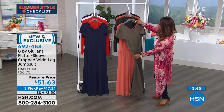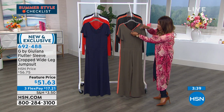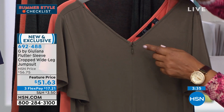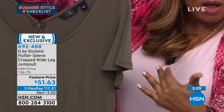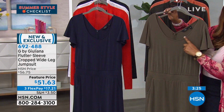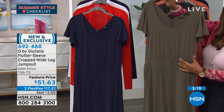I just want to show you the back. You just slip into it. That's why we love jumpsuits, because they're so easy to slip into. And then of course, there's a hidden zipper pull just right here at the very top. I love the coverage on the arms that you've done. So if you've got fuller arms like I do, it comes down long enough, it covers beautifully. Look at the neckline here. You've got that kind of rounded neckline. So it's very flattering. If you want to put on a nice longer necklace, you could do that.